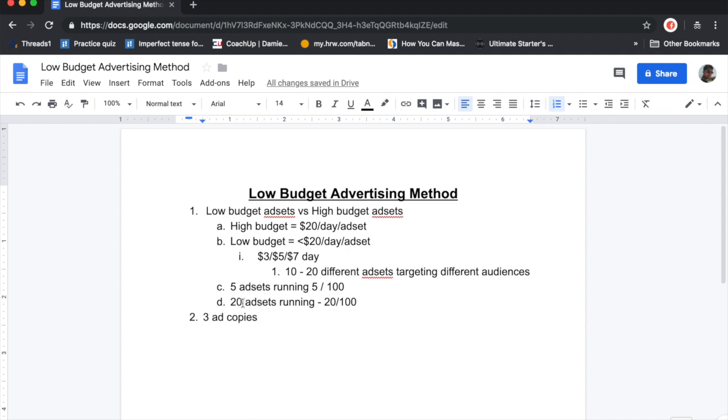And this is really beneficial when it comes to high budget advertising, because a higher budget means Facebook has an ample amount of budget to spend to really test which ad copy is getting the best engagement and the best response from the audience you're targeting.